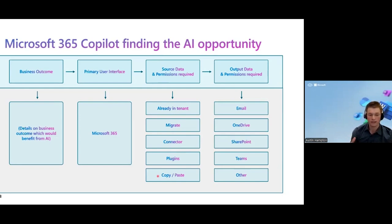And so when we're thinking about trying to figure out where do we start, it's really helpful to go through this exercise with a bunch of the different business unit leaders in your organization to try to identify across a number of different roles, across a number of different departments in your organization, 2 to 3 solid business outcomes that we're trying to achieve with Copilot.